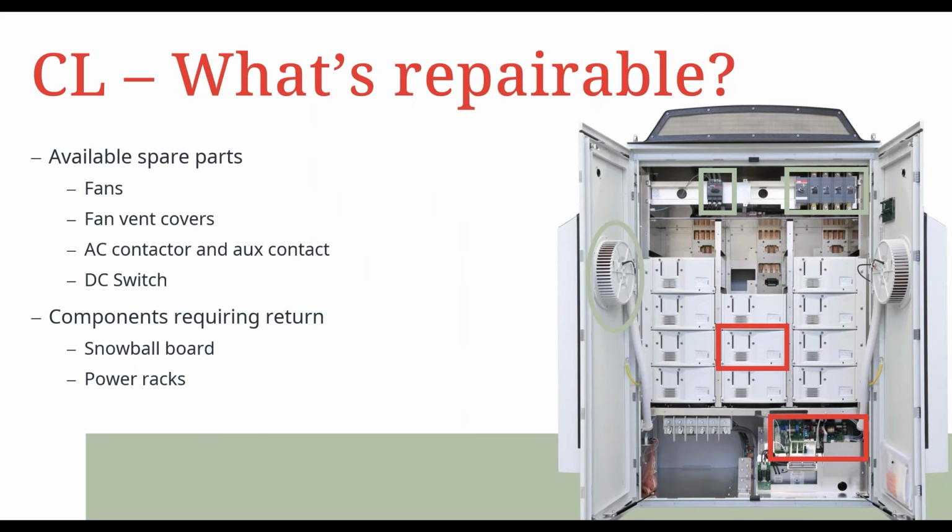So I just want to try and explain which devices are repairable on site and which need to go back. So anything highlighted in green can be ordered and supplied to site. So fans, fan vent covers, AC contactors or auxiliary contacts, and DC switches. You see those at the top of the image there. The components that we need to return are the snowball board, which regulates the fan speeds and the control, and the power racks, so the individual small inverters within the CL device.